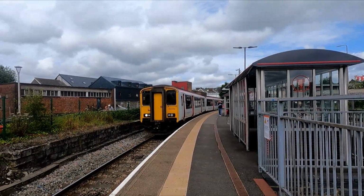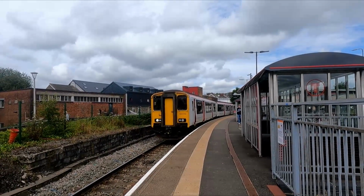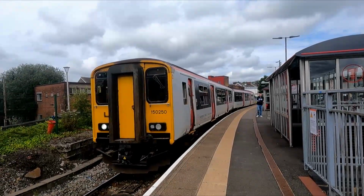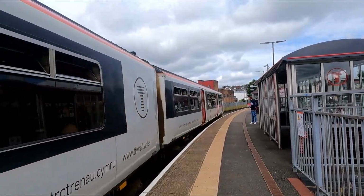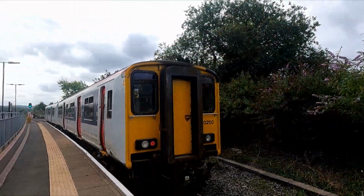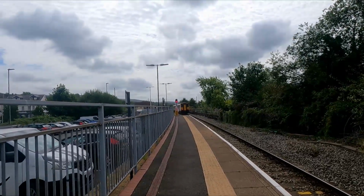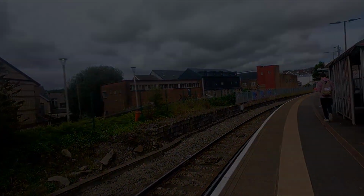Right, going out now is the 12:08 Transport for Wales service to Aberdare via Cardiff Central, Ninian Park and then Radyr twice. So that one goes, and now we're going to head over to Merthyr Tydfil's bus station and get a bus over to Aberdare. I'll update you soon.